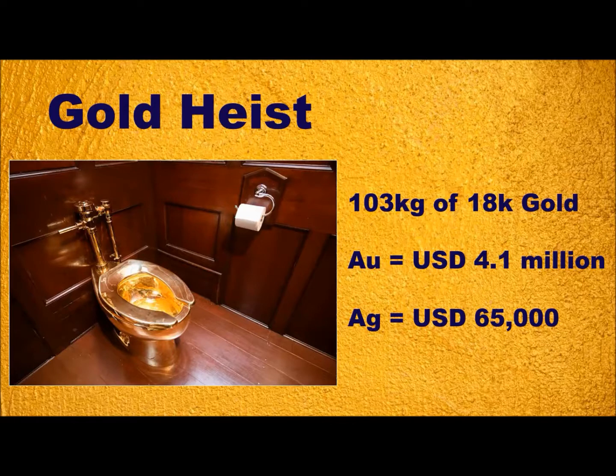I think silver is very undervalued at the moment. And if you look at that, I don't think there'll be many criminals who would go to the trouble of stealing a solid silver toilet. Now, I don't know who these criminals were, but one thing we can say is that they were flush.